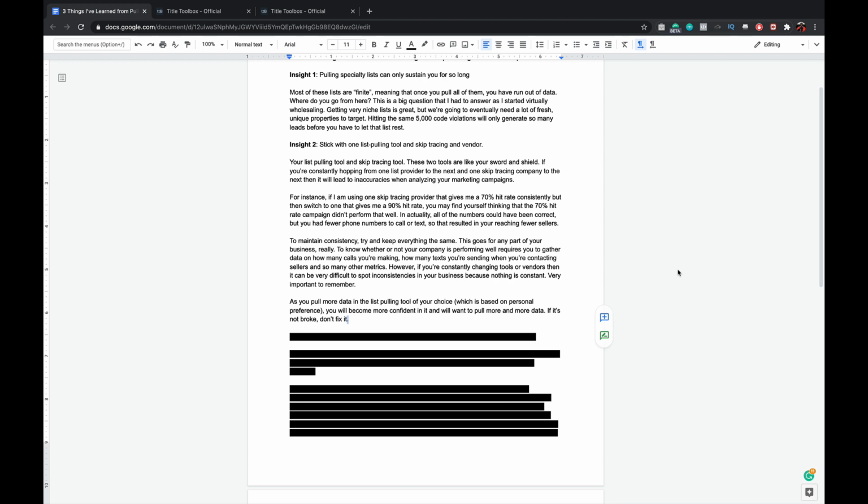Let's just say you've been switching from list pulling tool to skip tracing vendor every time you need to pull and skip trace a new list. And you have a campaign and you've been using data that you've been getting essentially a 70% hit rate on, meaning if you submit 1,000 records, you get about 700 records back with phone numbers. And let's just say you've been doing this for about 6 or 7 months. Then you decide to switch to another skip tracing company that gives you a 90% hit rate. That will give you about 900 records back with phone numbers if you submit 1,000 records.